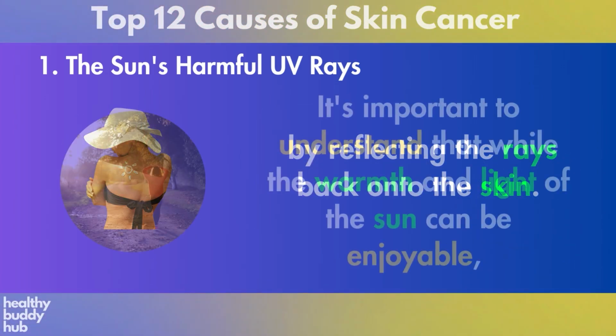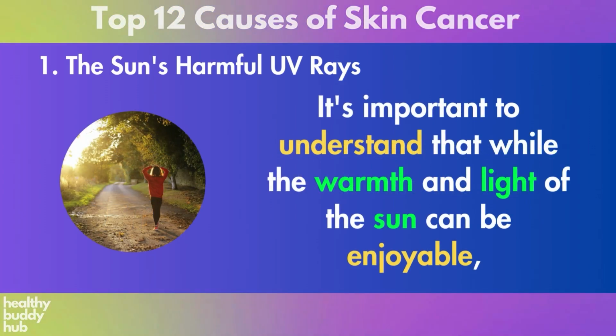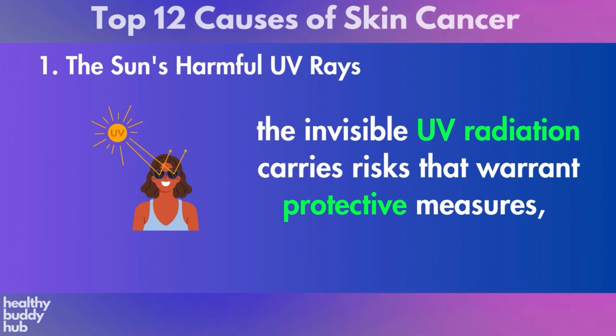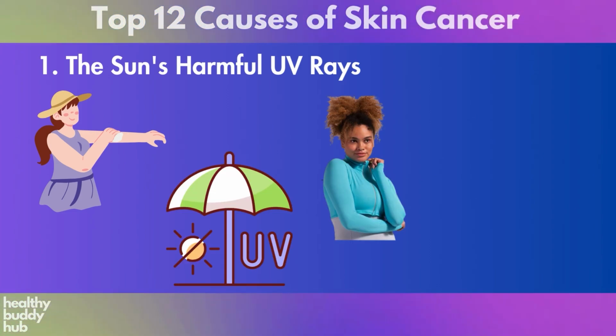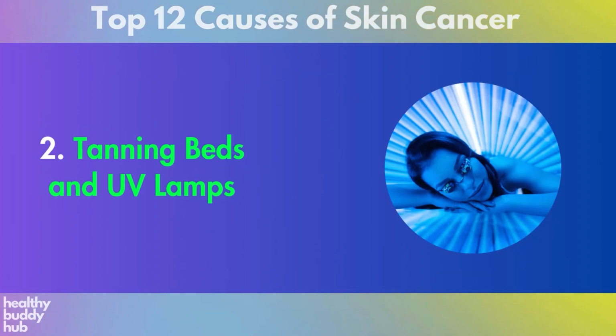onto the skin. It's important to understand that while the warmth and light of the sun can be enjoyable, the invisible UV radiation carries risks that warrant protective measures, such as wearing sunscreen, seeking shade, and wearing protective clothing to minimize skin cancer risk. Number 2.